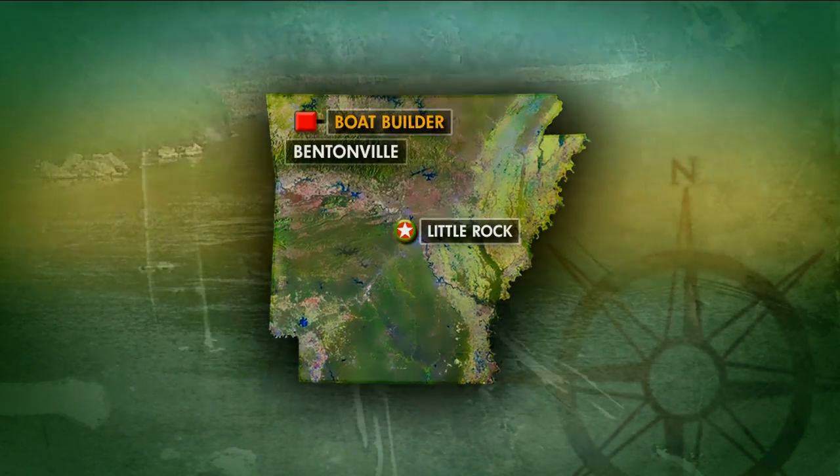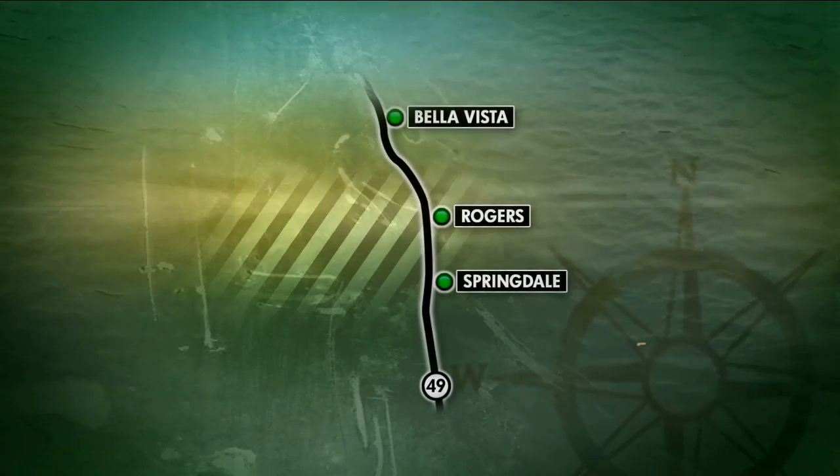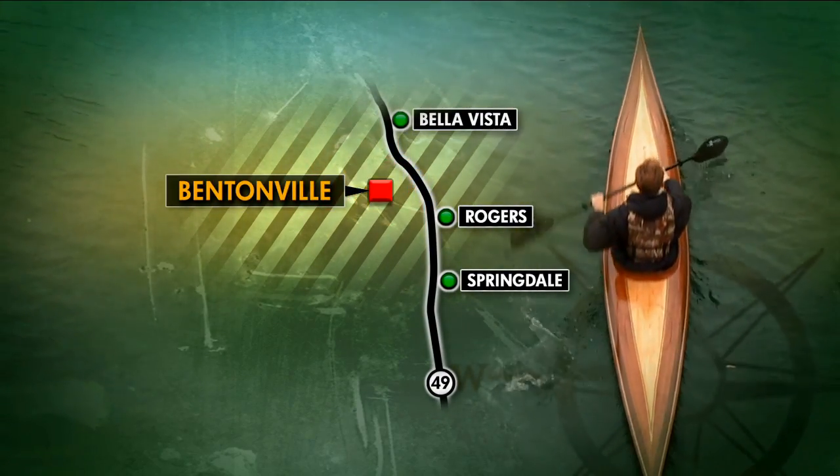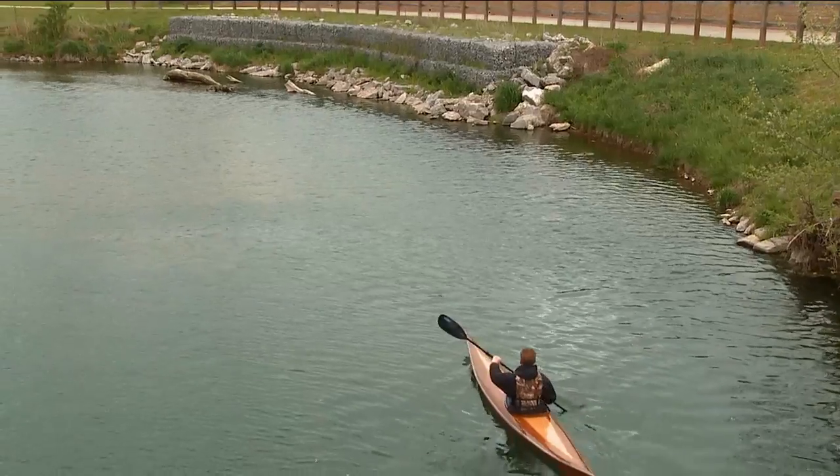Tony Eliason of Bentonville is one of those guys who probably a lot of other kayakers and canoeists envy, because Tony actually builds the boats he takes out on the water.